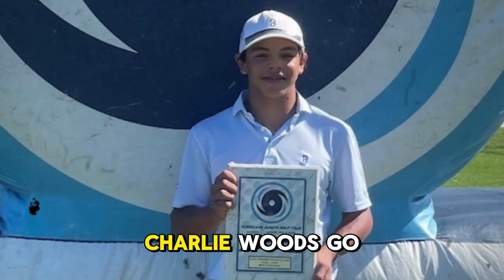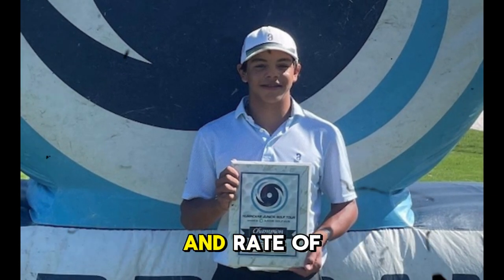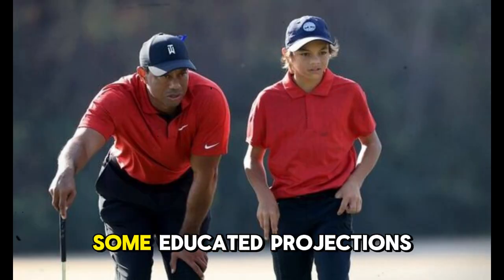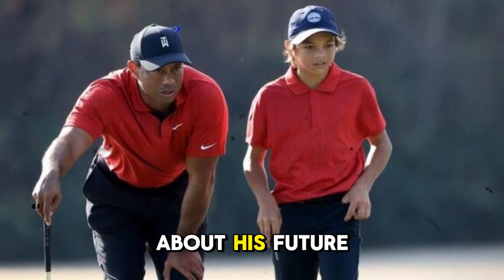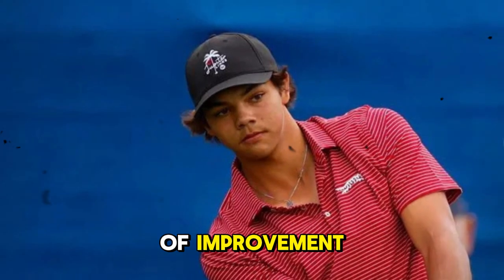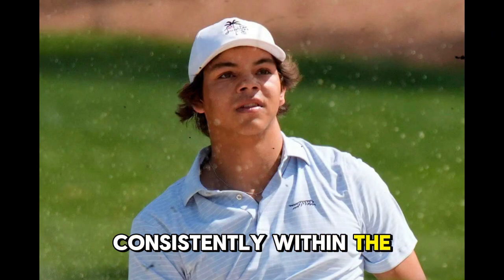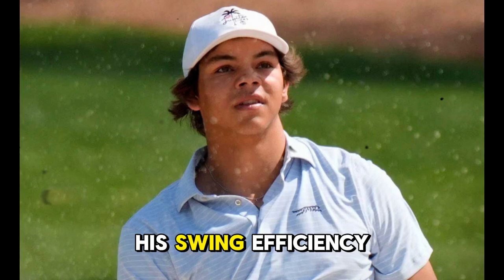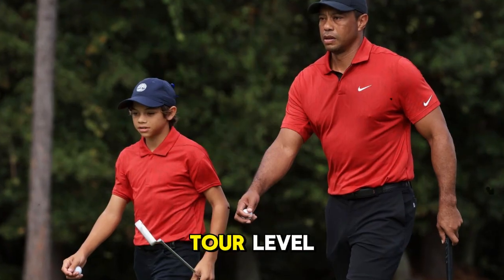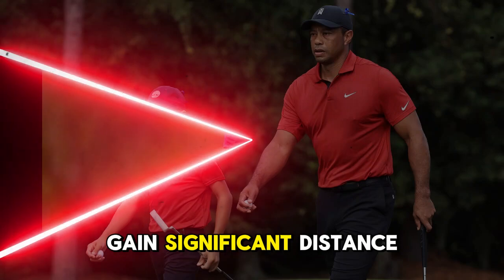So where does Charlie Woods go from here? Based on his current technical development and rate of improvement, we can make some educated projections about his future potential. If Charlie continues his current rate of improvement, he could be shooting in the low 60s consistently within the next 2 years. His swing efficiency is already near tour level, and his physical development suggests he'll gain significant distance.